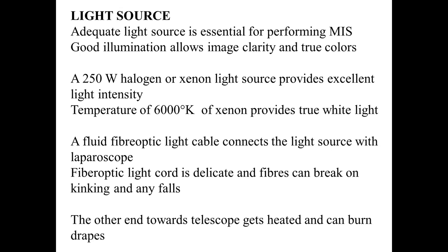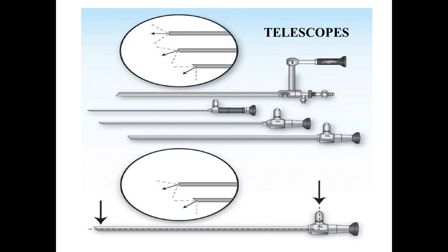The other end of the light cord, the end which is attaching to the side port of the telescope, generally gets heated and it can actually lead to a fire of the drape. So you have to be careful and should not point it directly at the drapes or clothes.